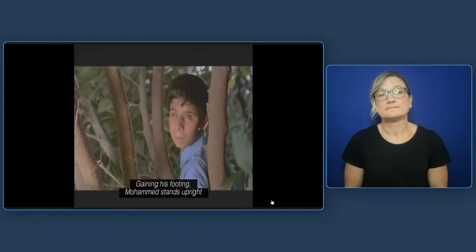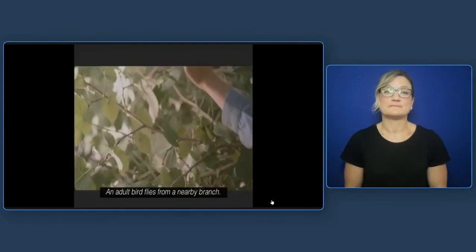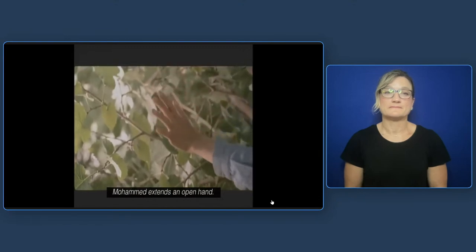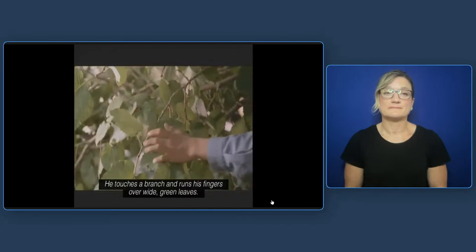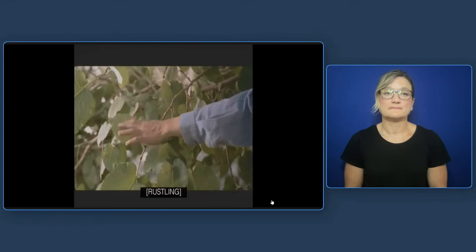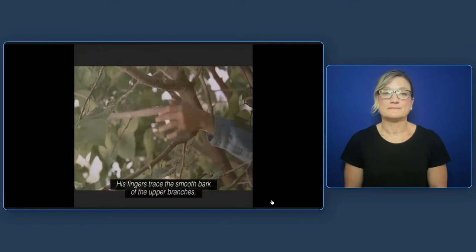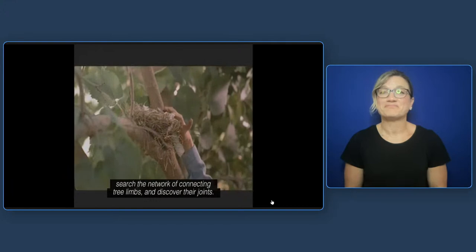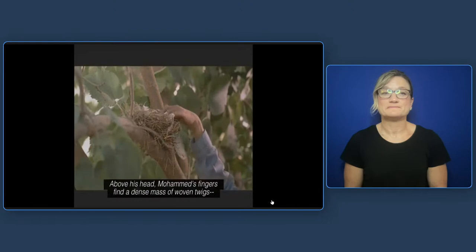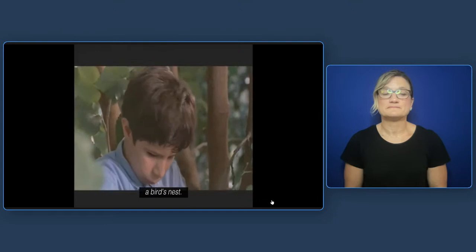Gaining his footing, Muhammad stands upright and cocks his head to one side. An adult bird flies from a nearby branch. Muhammad extends his open hand. He touches a branch and runs his fingers over wide green leaves. He pats his hand down the length of the branch. His fingers trace the smooth bark of the upper branches, search the network of connecting tree limbs, and discover their joints. Above his head, Muhammad's fingers find a dense mass of woven twigs, a bird's nest.